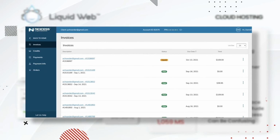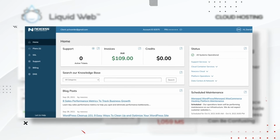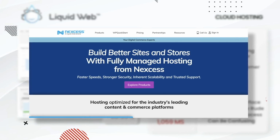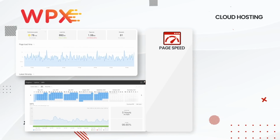Their backend dashboard is really easy to understand, and you'll see your invoices right away when you log in. Overall, I do like their dashboard. It's simple and easy to follow. I do think they need to clarify the differences between Nexus and Liquid Web, or just completely change the website to only one website. Next up, WPX Hosting.